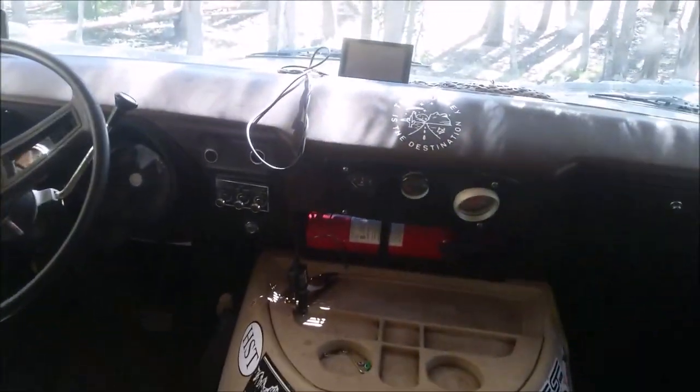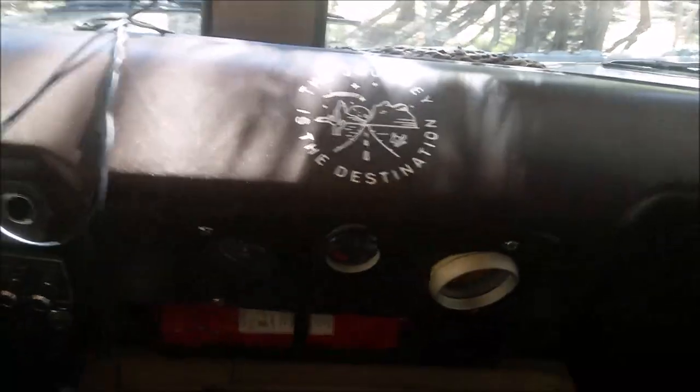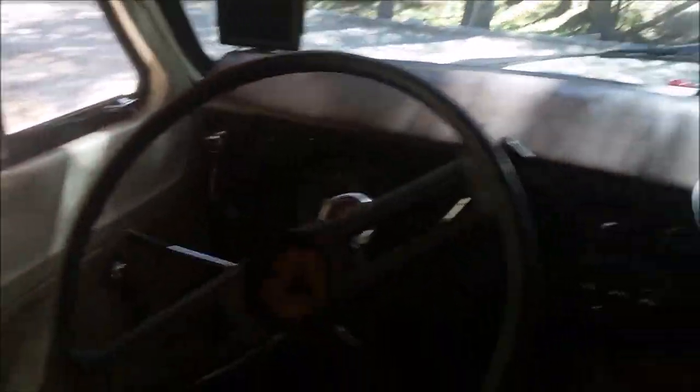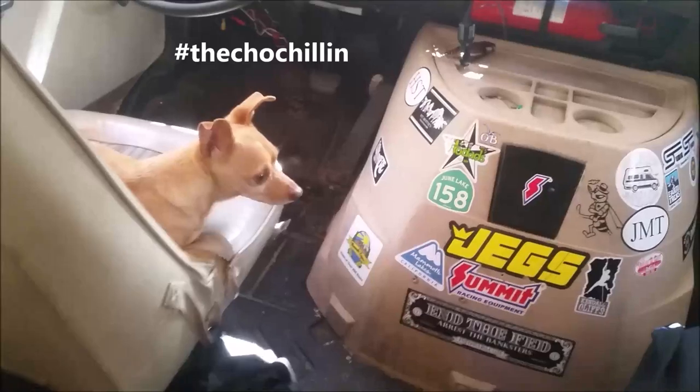I'll do another video on the motor build of this thing because it's kind of an interesting story. But as you can see, we've got a really crude gauge cluster and wires hanging out, and it's pretty Mad Max. But it's got everything we need. All the gauges are mechanical, and we trust them, so they're staying there.